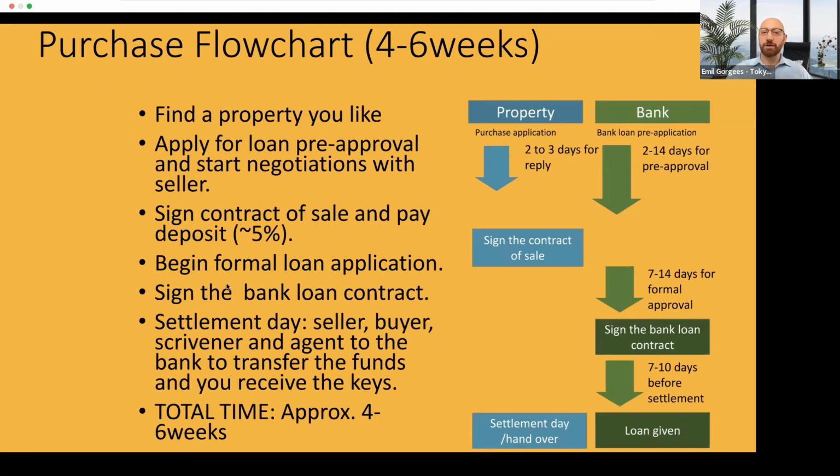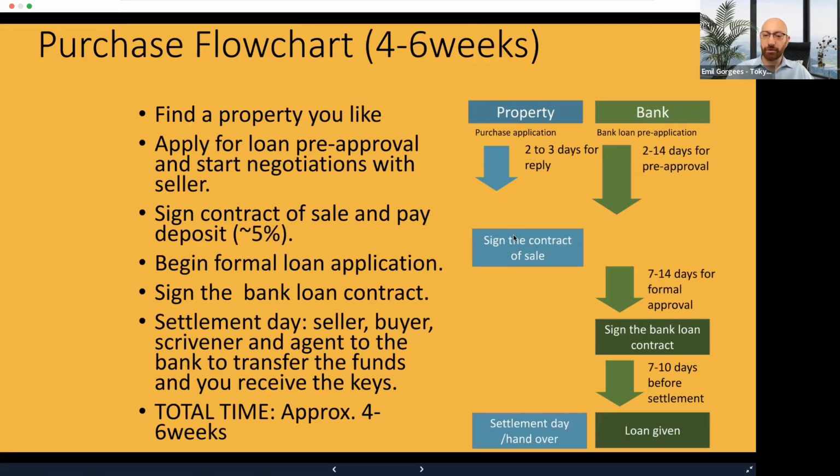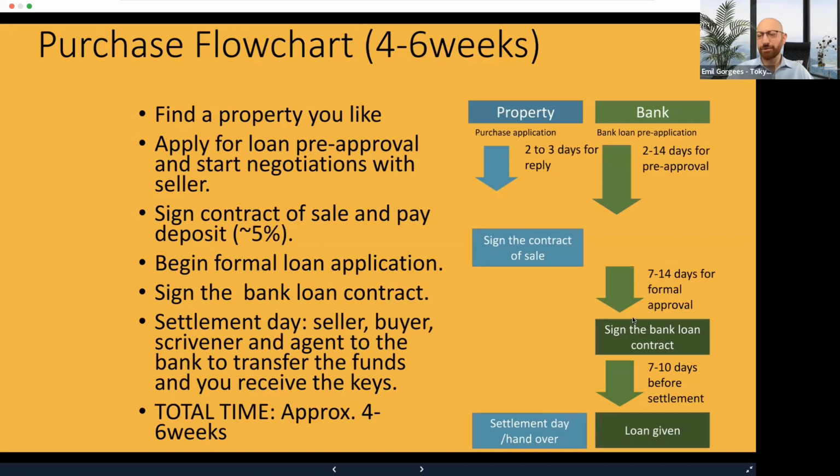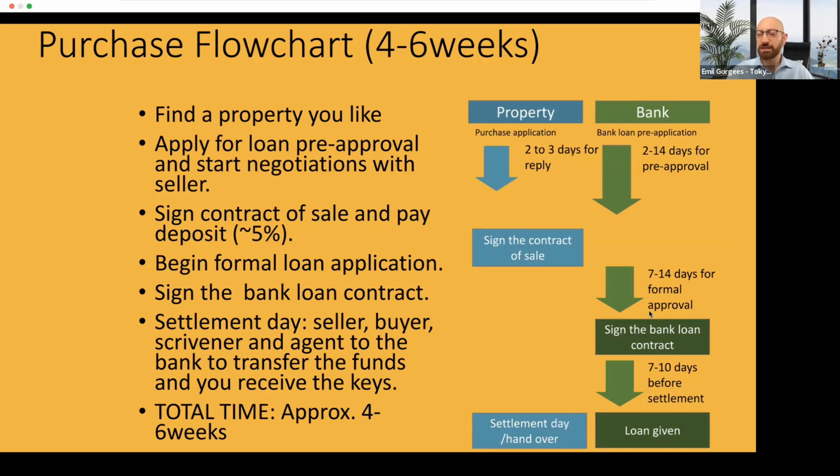Once that contract is signed, we begin the formal bank application. Up until this stage, we've only got the pre-approval. So with the formal bank application, the contract that we signed with the seller, we send a copy of that to the bank. It takes 7 to 14 days for the formal approval. Usually, if we have a pre-approval, it's very unlikely that they will not give us the formal approval. But let's say, for example, the bank does reject us for some reason.